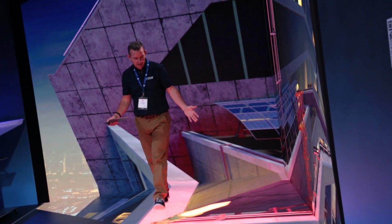Here at IBC at the White Light booth showing off the wonderful SmartStage. I have with me Andy Hook from White Light. Andy, thank you very much for joining me, although I guess I'm joining you on your booth.